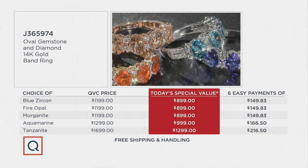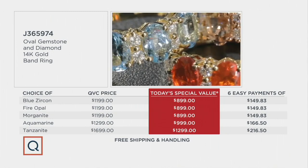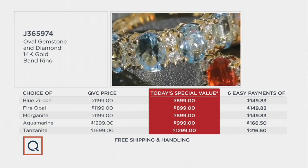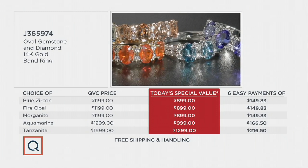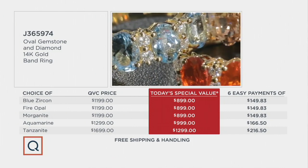QVC's price ranges from $11.99 to $16.99. This is $8.99 to $12.99, so you're saving up to $400, with 6 easy monthly payments, and then when the 6 months are done, you're done. And you have this for the rest of your life.